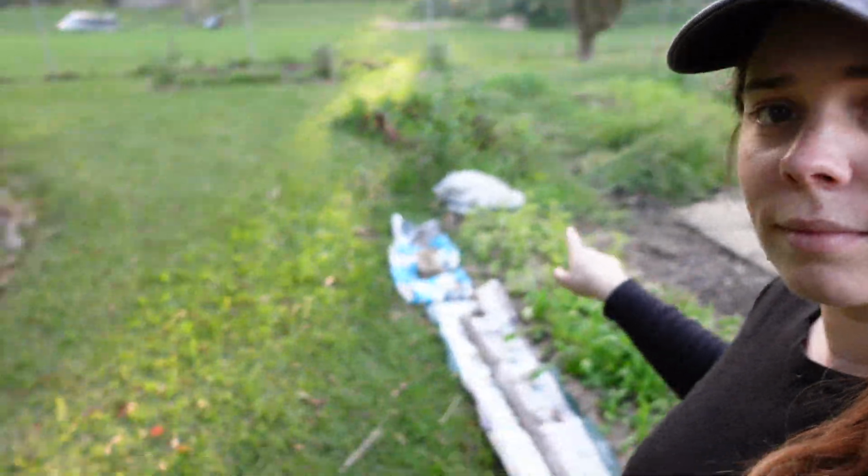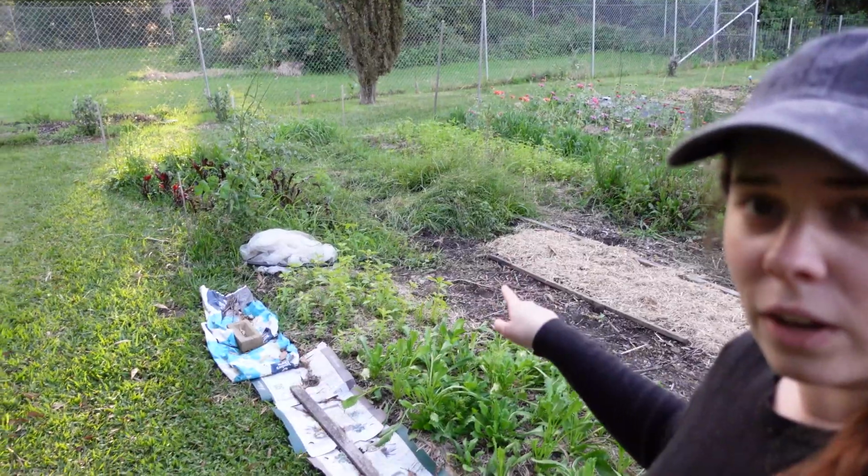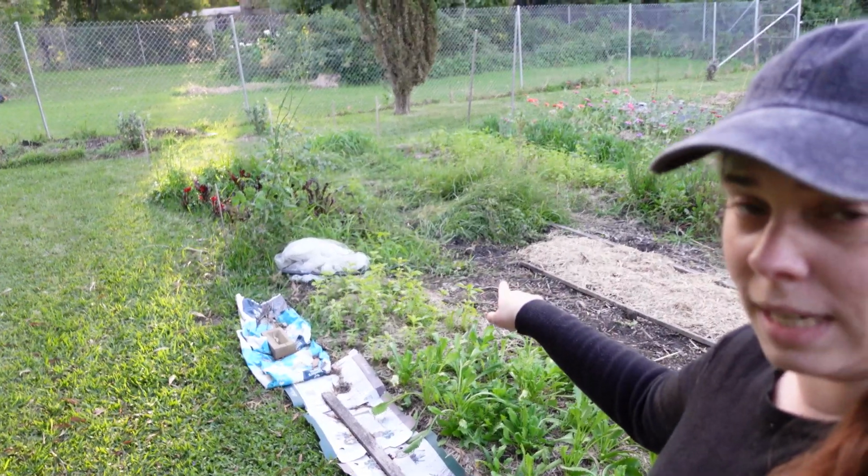So that's what I think I'll do over the next few days, particularly that patch over there. You can kind of see it's very full of weeds, full of grass, and still has some beetroot in there that I haven't harvested yet.